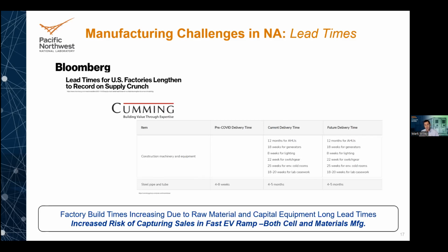The point is that we were used to having such short lead times in the past for building these production facilities. Now the times are so long that even plans that were laid out a year or two ago are expanding in terms of timelines. Again, this leads to continuing increased risk for actually capturing sales for this initial, or I'd say mid-2020s, ramp of vehicles, both on the cell manufacturing and the materials side. So not just the materials side, but also the cell manufacturing side.